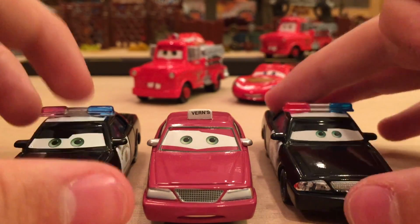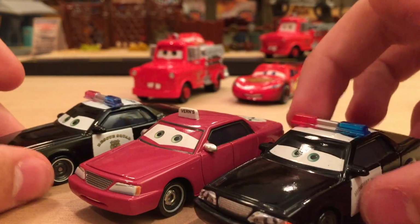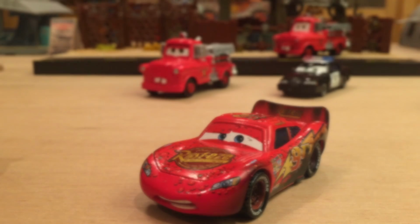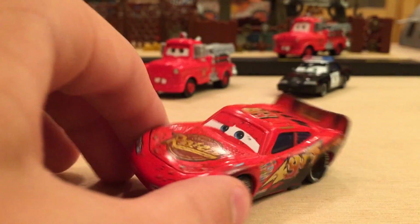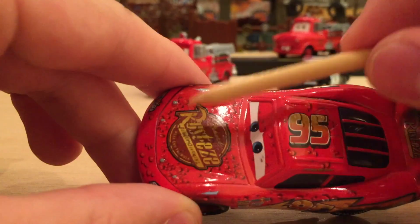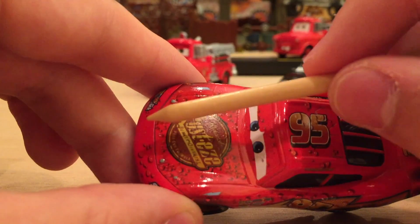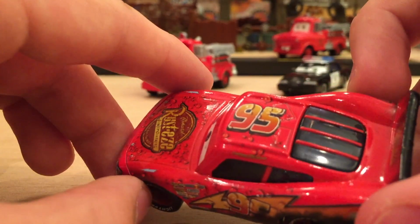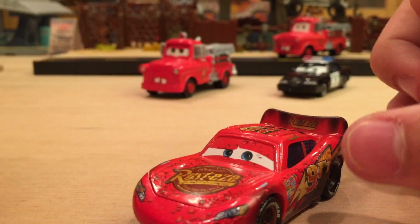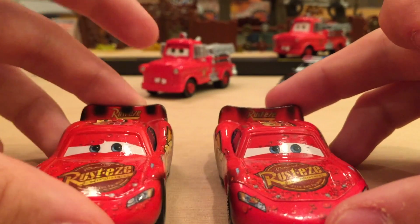Just for comparison, nothing really to say about them, but nice to see them all together. I find it very disappointing that after all these years, Soaked Lightning McQueen still has a mouth plate. I mean, come on, couldn't you have upgraded him? But nope. As you can see, there's the crack separating the mouth plate from the main body. It doesn't look terribly bad on this one, but no one likes mouth plates.